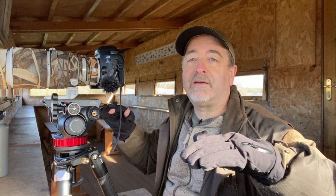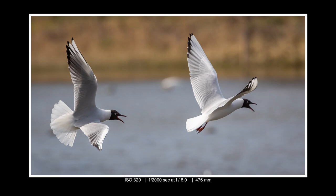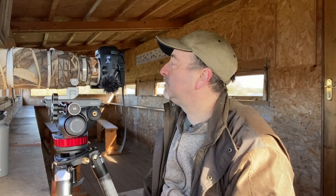There is a lower level to this hide, which is normally better to go in because you're level with the birds. So you can get a much better image, probably a softer background. What the upstairs does, and the advantage of coming up here, is that when the birds are in flight and flying past the hide, they're almost eye level. So one good thing to concentrate on when you're upstairs in this hide is birds in flight rather than birds on the ground. But we'll get a bit of a mixture and see how they come out.